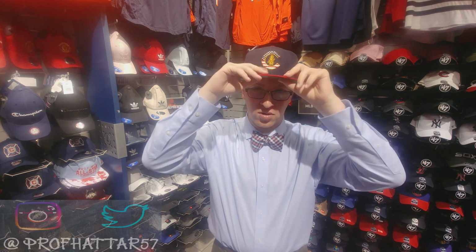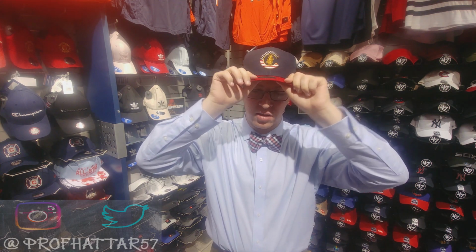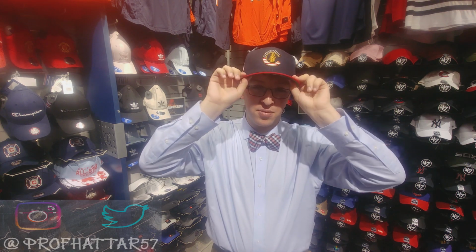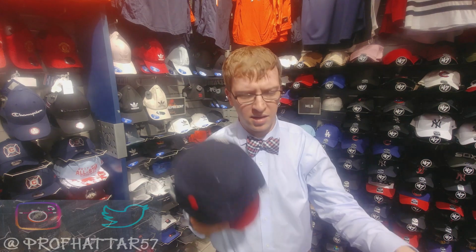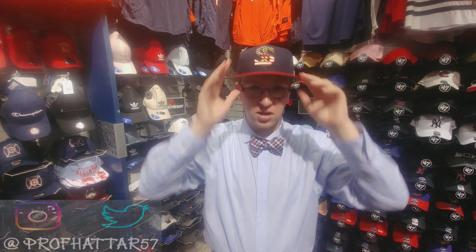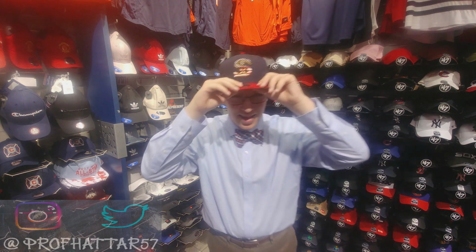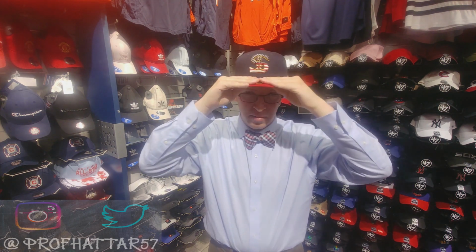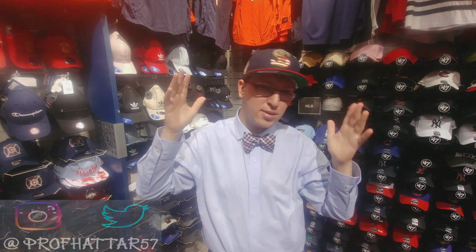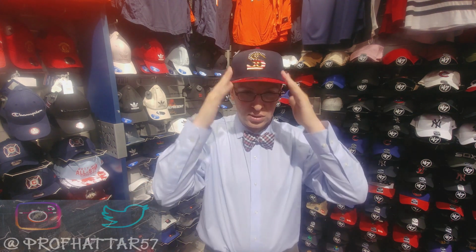Now for me, I like to bend my brim a bit, make it a little bit of a low profile, and it loosens it up quite a bit. And then when I do it with the White Sox hat, don't tell anyone I'm wearing a White Sox hat, don't tell the Cubs. Anyways, when I loosen it up a bit, bending it, it gets a little bit better. Maybe it's just a different hat that I have. I should try a few more hats on of this size.